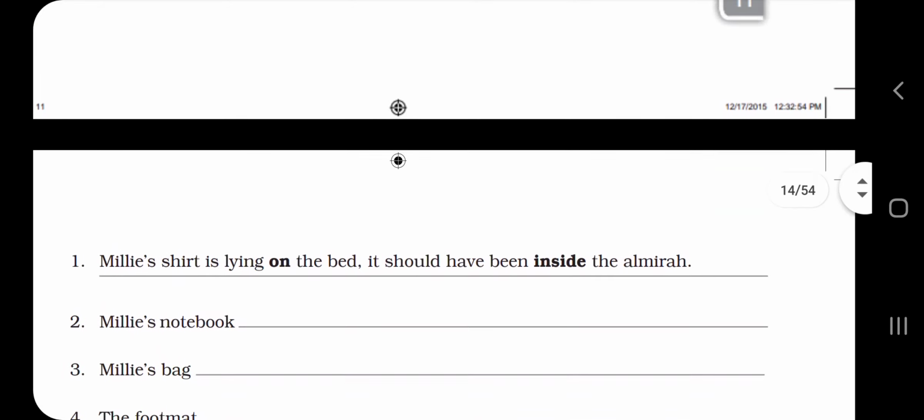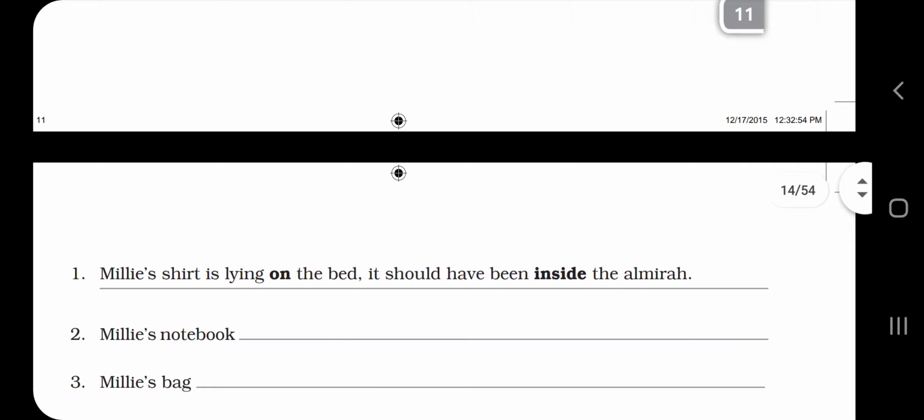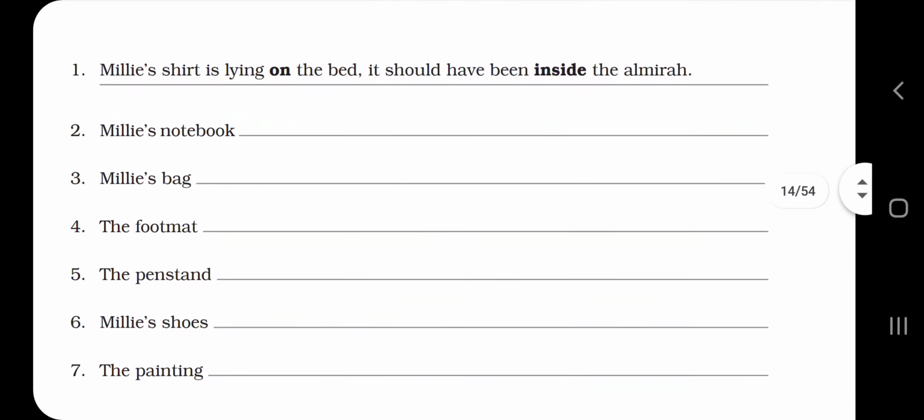Now see the picture properly, how the room, the messy room, is here. The things are not at proper place, and now let's see how to manage the room, how we can manage the things so that the room looks neat. So the first example has been given.